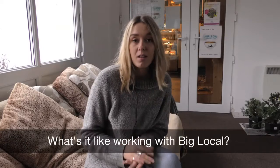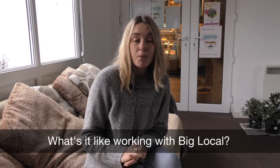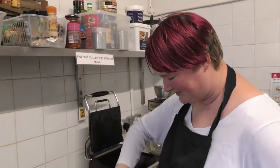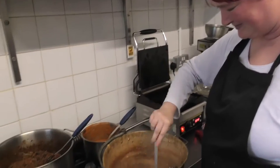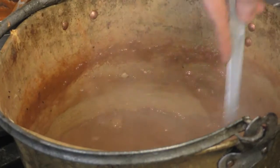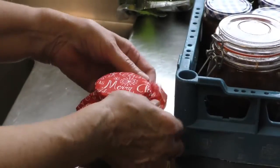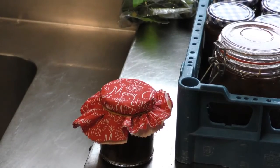The team are lovely, they're really friendly, always there when you need them. Great promotion for all the Dragons Den events. Yeah, really supportive, always open for new and innovative ideas. Recently been given funding from Big Local to produce chutneys and jams. The grants come just at the right time, and we're very excited about being able to start making jam and chutney.